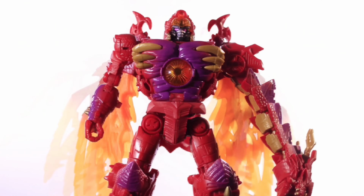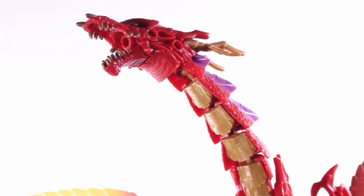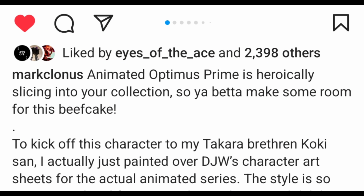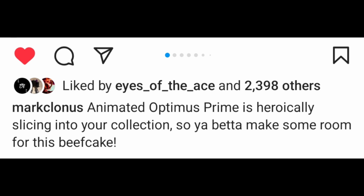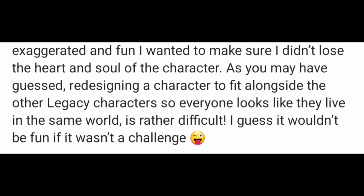But in the caption here, I'll start off with the caption, then I'll give my opinion on the images as always. So Mark wrote here, "Animated Optimus Prime is heroically slicing into your collection, so you better make some room for this beefcake." Oh yeah, baby. And then he goes on to say, "To kick off this character to my Takara brethren, Koki-san, I actually just painted over Derek J. Wyatt's character art sheets for the actual animated series. The style is so exaggerated and fun, I wanted to make sure I didn't lose the heart and soul of the character. As you may have guessed, redesigning a character to fit alongside the other legacy characters so everyone looks like they live in the same world is rather difficult. I guess it wouldn't be fun if it wasn't a challenge."